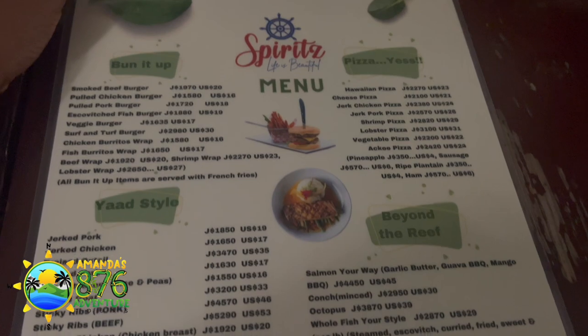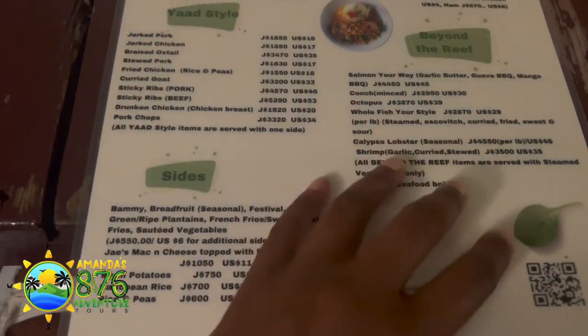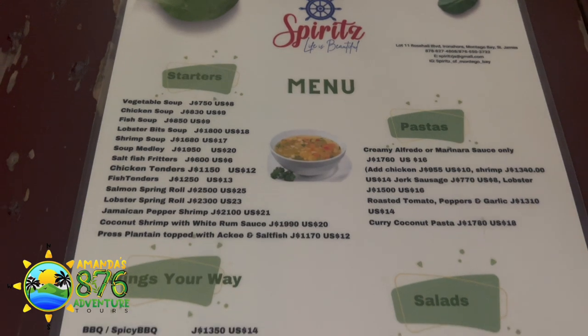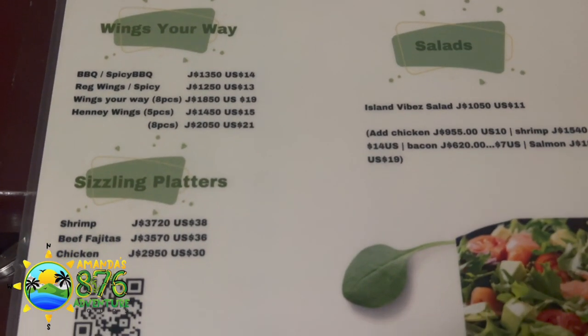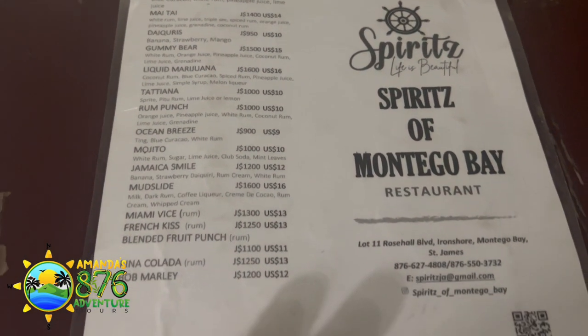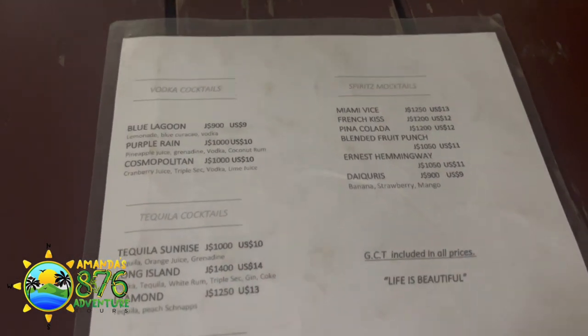Anywho, this is the menu, right? They have a decent variety. They have the burgers, there's pasta, there's the local food, oxtail, curry goat. They have seafood. You guys can pause it and look it over, right? So they do have a wide variety for you to choose from. This is the drink menu right here as well. So you guys can pause it and see if there's anything there that you would like, right?